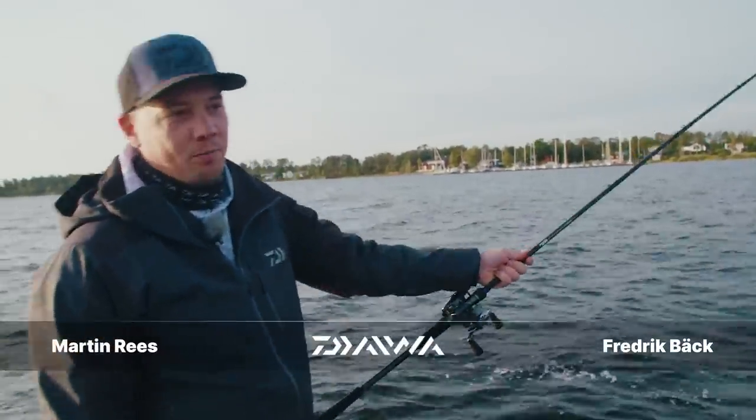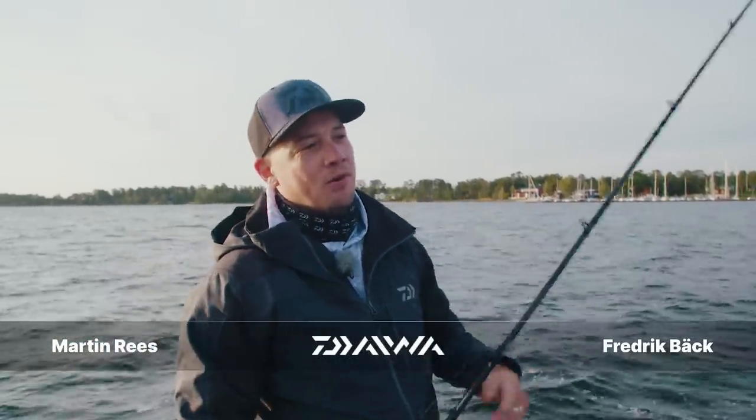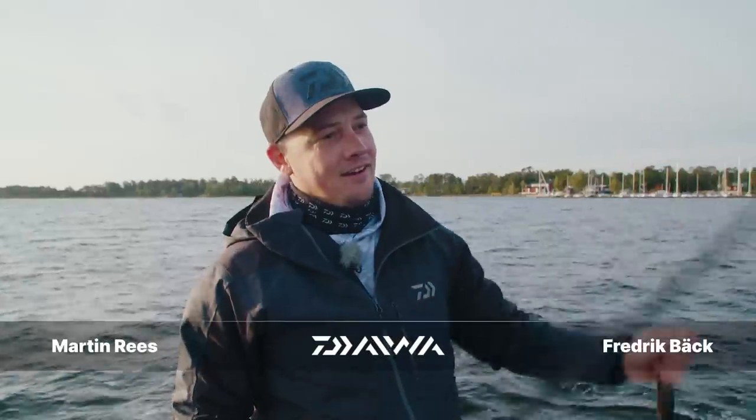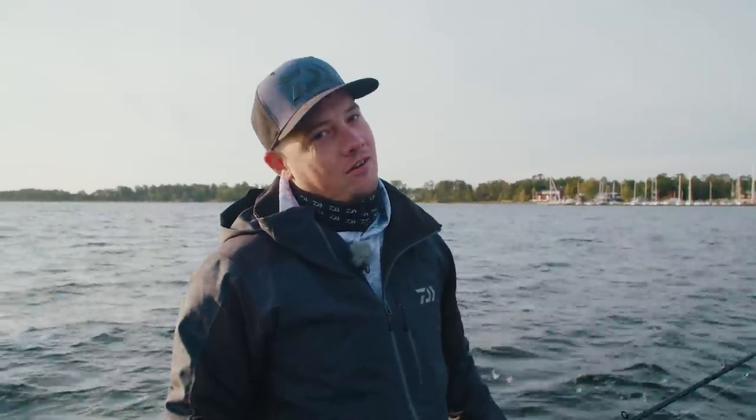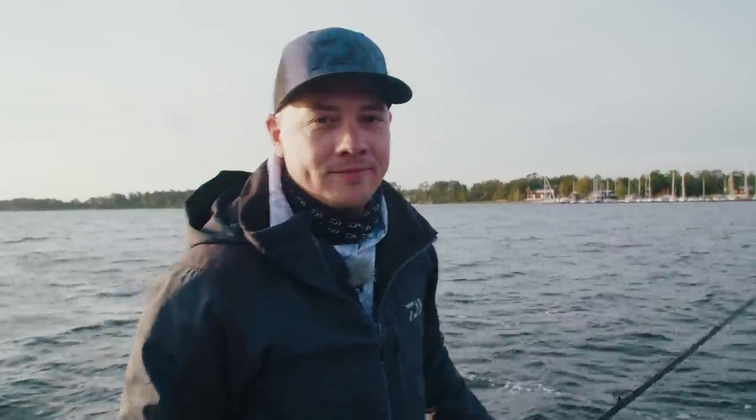2 minutes to go, we're pumped, and I hope that we will catch some decent pikes pretty quick. We don't want to stand here at lunch and only have like 2 pikes, but who knows, fishing is fishing, but it's time to go.